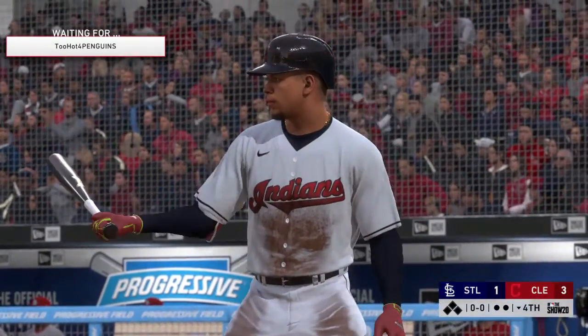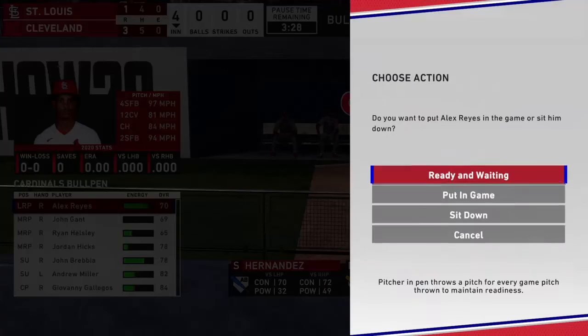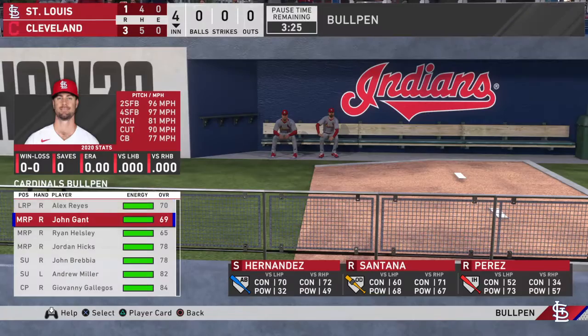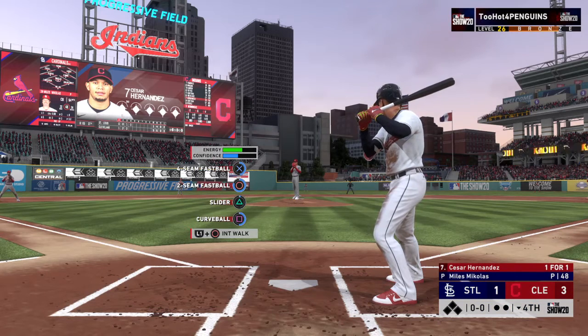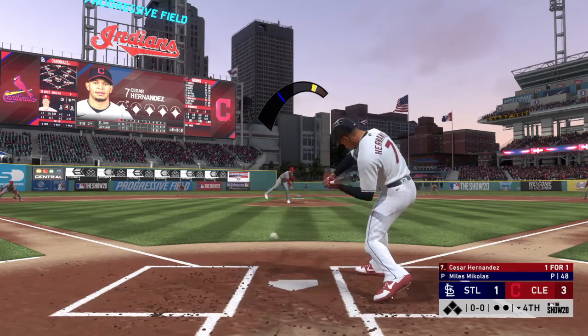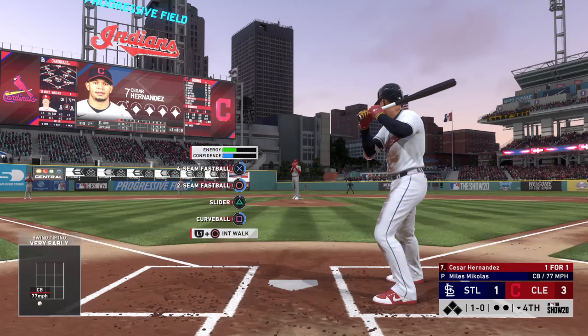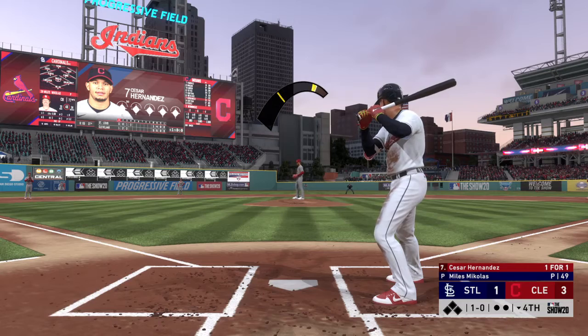Into the box, Cesar Hernandez. He's set to lead us off in the home half of the 4th inning. The second baseman, Cesar Hernandez. Now the pitch. That's a ball. The 1-0.